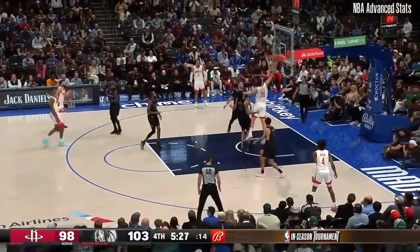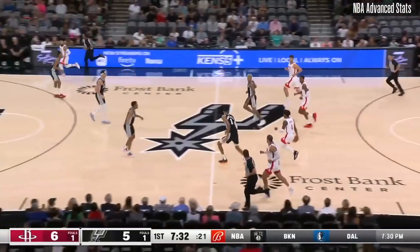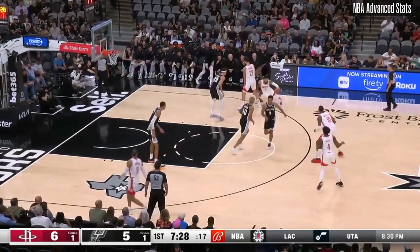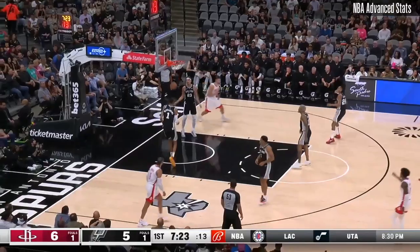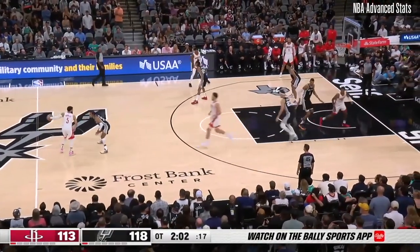Here on this play, Derek Lively is in the wrong position, so he just fluidly spins around them and then he's able to get to the rim. And then here on this play, he's just going to do a little handoff with Fred VanVleet. And then look at this. Great spin move as soon as he feels contact. And the shot is up before Zach Collins even knows what's happening.